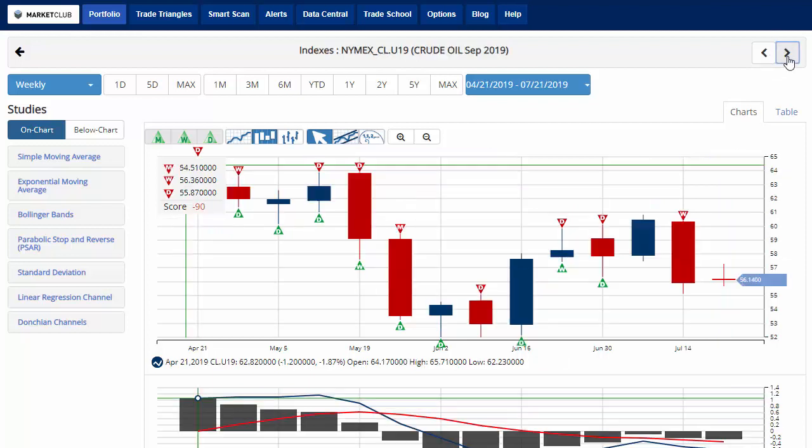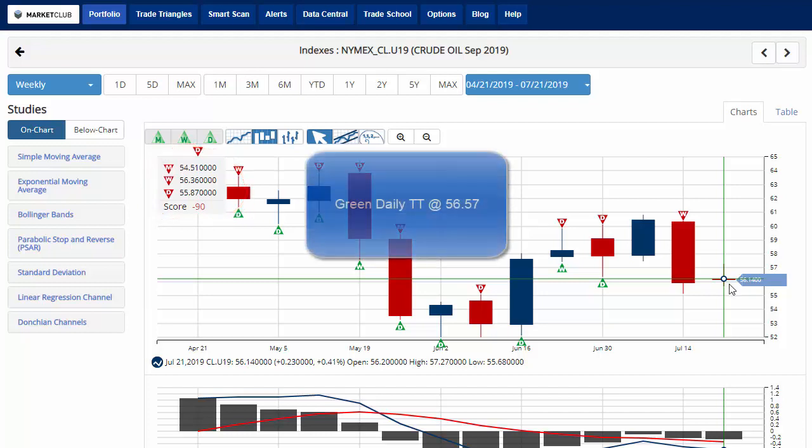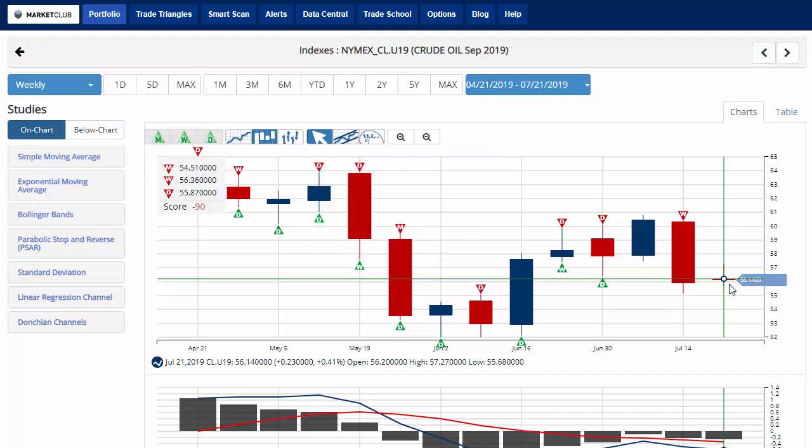for the NASDAQ. Crude oil kind of flat on the week, currently up about 0.4%, trading at 56.14, kind of trapped in this $56 range. However, chart analysis score is negative 90, indicating that we're still in a long-term downtrend for crude oil. Your key level to watch for crude oil will be 56.57. A move above that level would issue a green daily trade triangle, indicating a move to a short-term sidelines position.